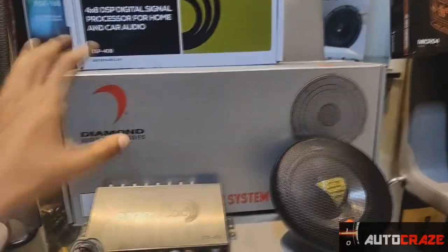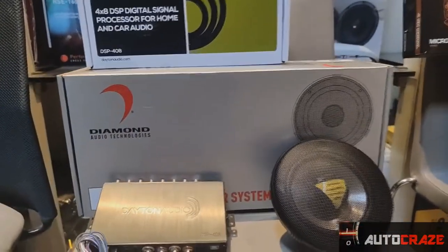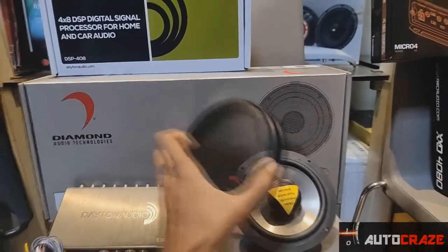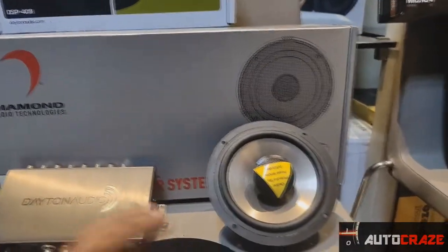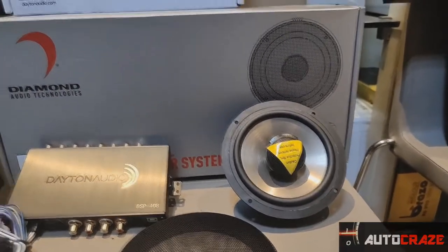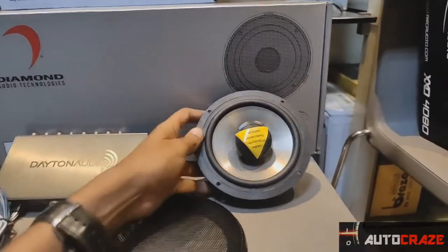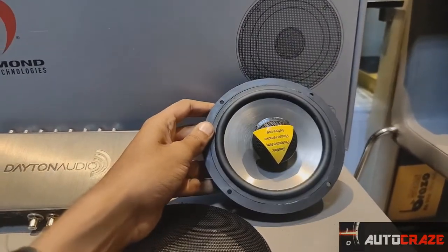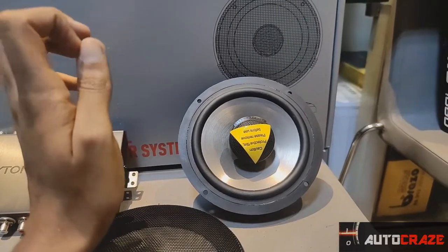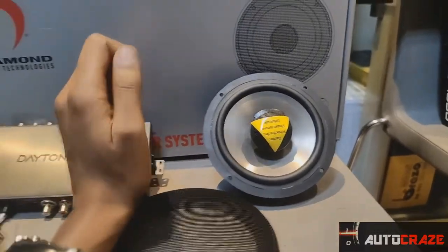Now you guys might wonder what this speaker is. This is a 5 and a quarter coaxial speaker. Now for a Fortuner, the last row should not be left alone. So we're going for a custom 5 and a quarter speaker in the last row, the third row. This is how the speaker looks like. We're going to do some custom enclosure for it. The plan is still around. I'll be letting you guys know how it's going to be situated once the plan is ready.